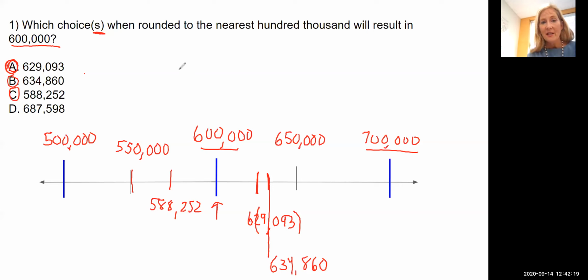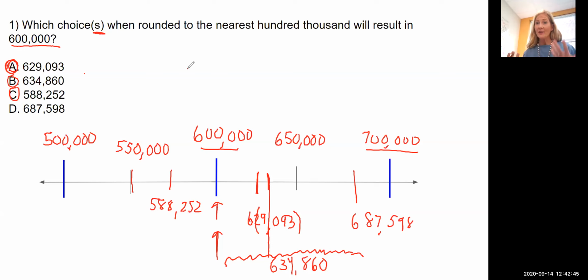So let's do D. 687,598. Well, it's definitely in the 600,000s. So I'm going to start here. And I'm thinking, yeah, it's past 650,000, and I can see 87,000 is really almost another group of 100,000. So I will place this here, 687,598 right there. And I can see that that's closest. The amount is really close to being 700,000. So that one doesn't work. So we have answers A, B, and C for that one. You try it now.